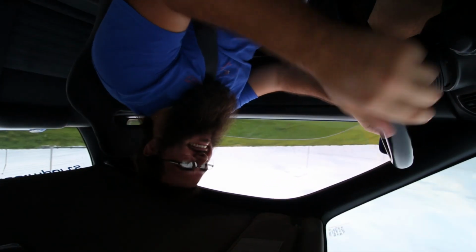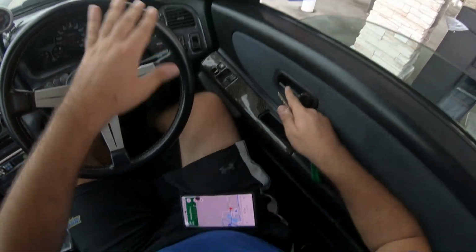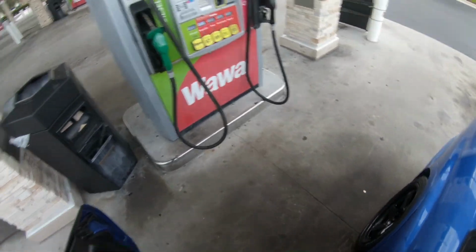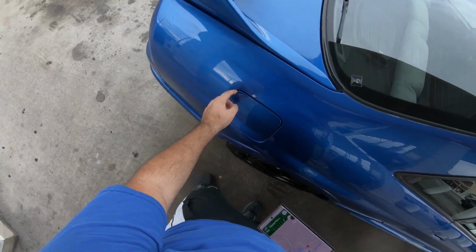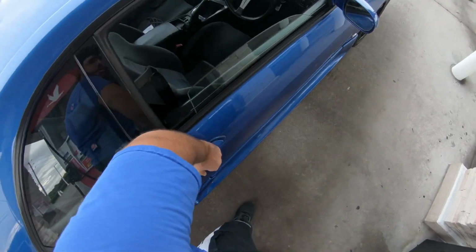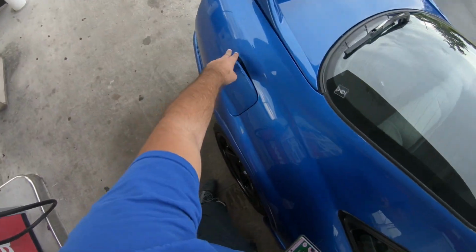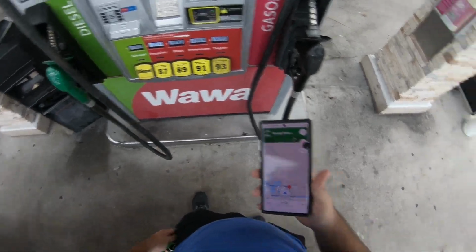This thing sounds wild. All right, we pulled into the gas station. We're gonna put some 93 in it. There's actually a sheriff over there. Interesting. Yeah, I was hoping the fuel door was on here. I don't know how to. It's probably on the floor. Yep, push. There we go. So we got the fuel door open, and put some 93, 254. Not bad, not bad.